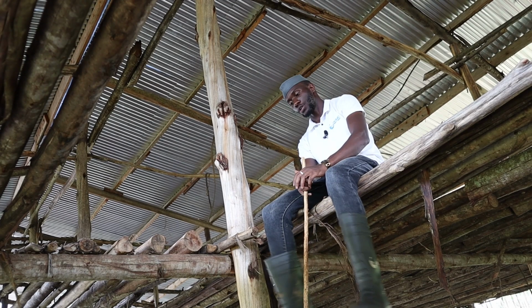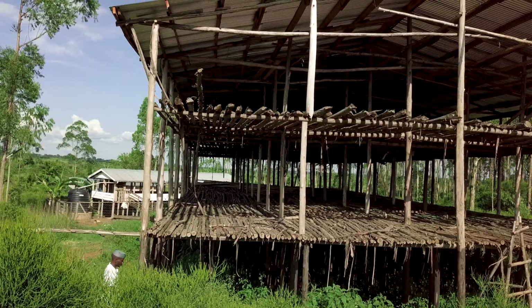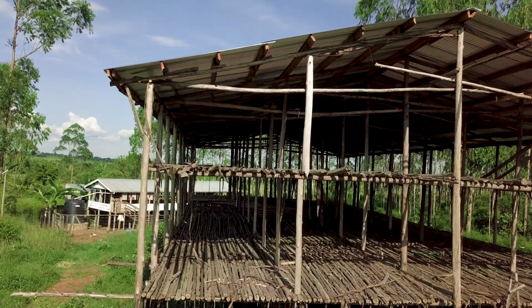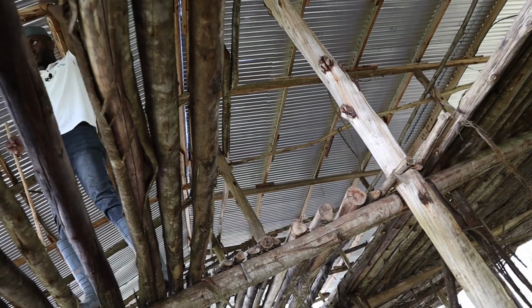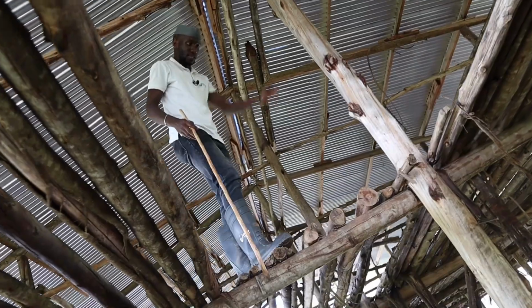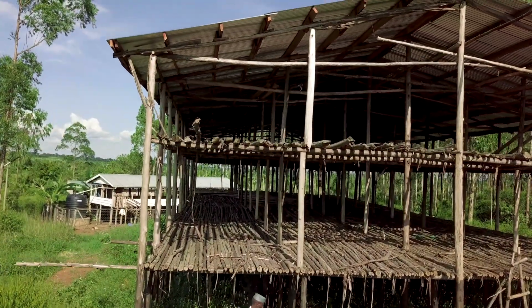But before we go to how a goat farm pays you as a farmer, we want to first look at some products that come from a goat. Guys, if you knew the aeration that is here, we are going to put in some other poles. Don't think that these ones are enough, because here we want to put pastures. Our hay is going to be here, our goats are going to be there. We decided to keep goats and sheep, so we shall have a partition of them. It is a big structure, guys, a very big one.